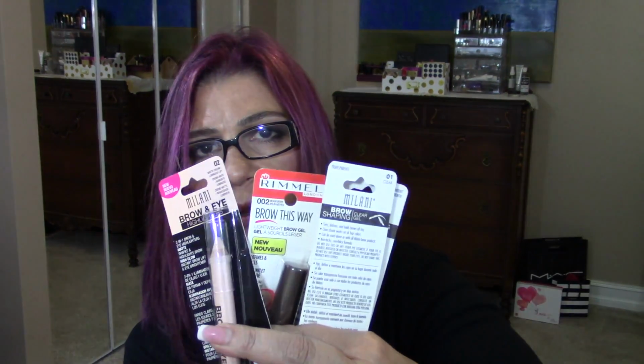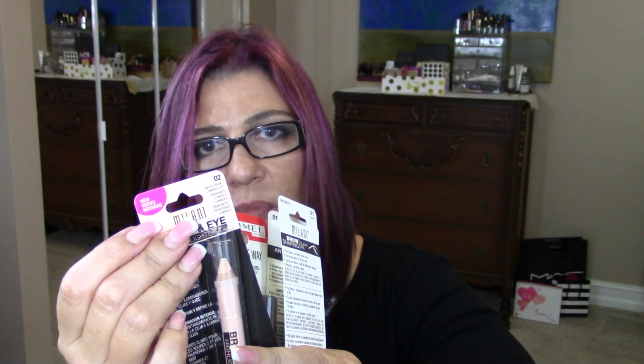But from Milani, I bought this brow and eye highlighter, and it's dual-ended, if you can see that. And I purchased that in matte cream in 02, and it said new on it right here up on the corner. So I wanted to try to pick up things that said new on it so I can show you.